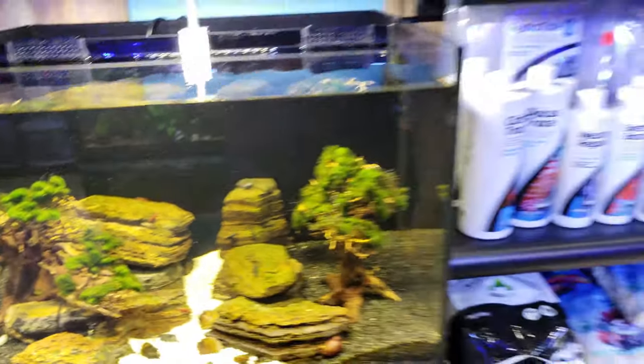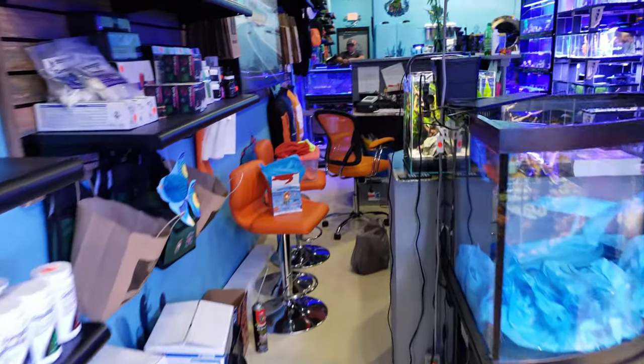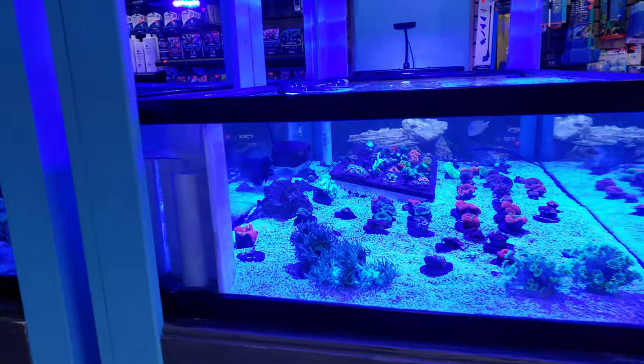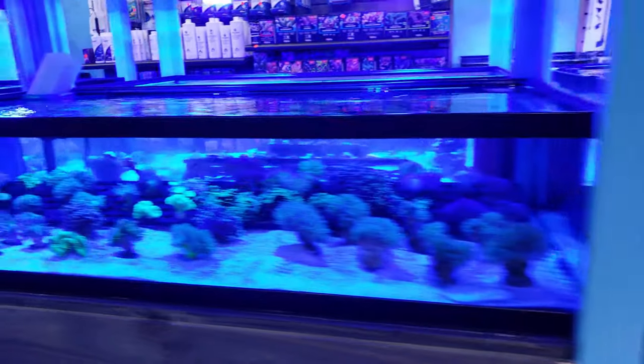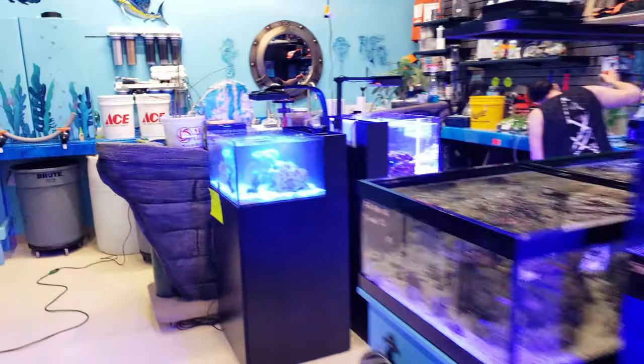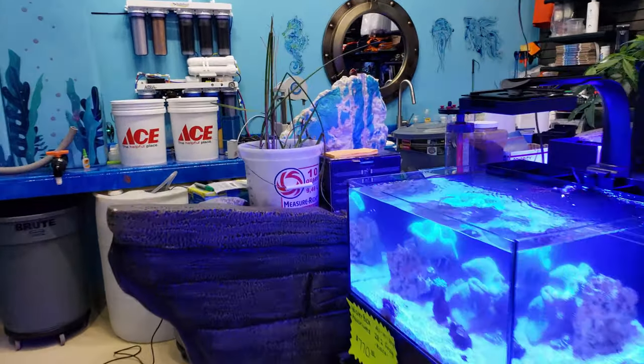So, that's our quick little update. We did get some more stuff in, but I just kind of wanted to go over that. Like I said, Reefapalooza countdown is only days away, and there's so much to do that I don't think I'll be able to finish everything in time, but we're just picking off what we can, you know, as we go.